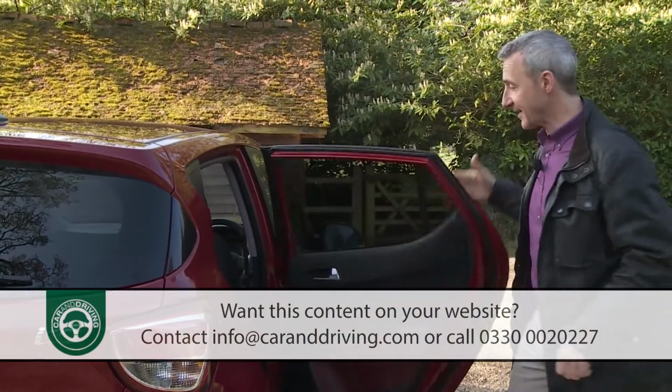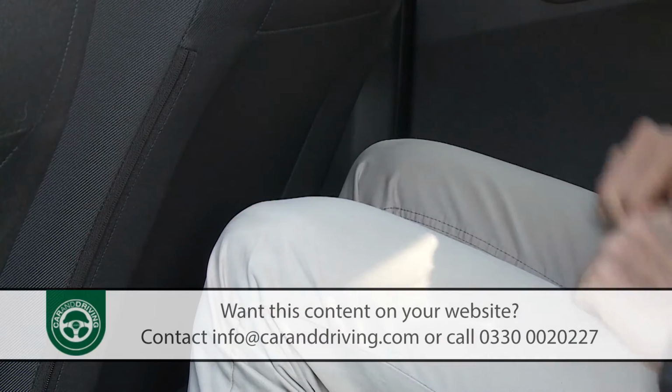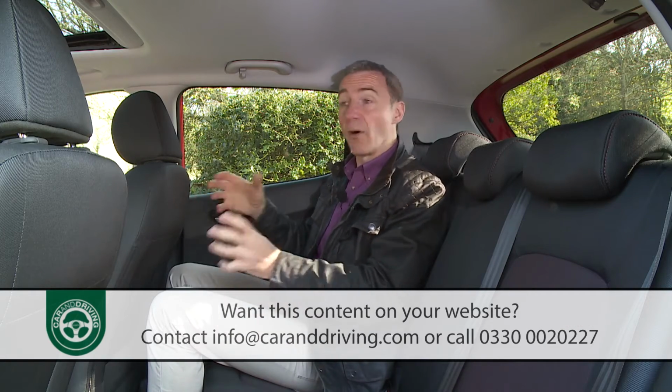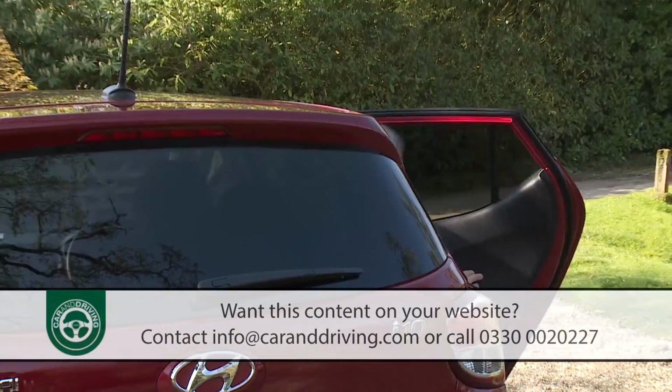Now let's take a seat in the rear. So, even with a couple of 6-footers installed back here, front seat occupants shouldn't have to compromise space to accommodate them.